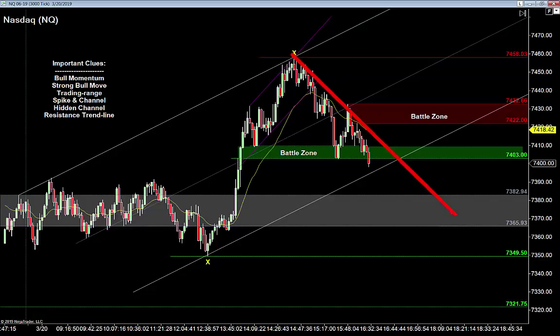Now, we talked about this before, right? What do we call these? We call these two-legged pullback patterns, right? What's the best way to trade them? You got it. Up and over, right? Up and over. Absolutely.